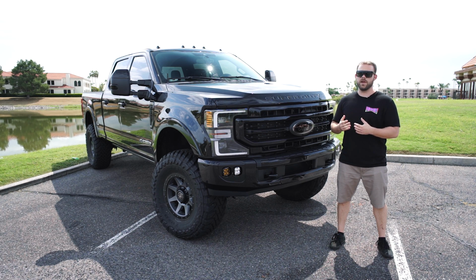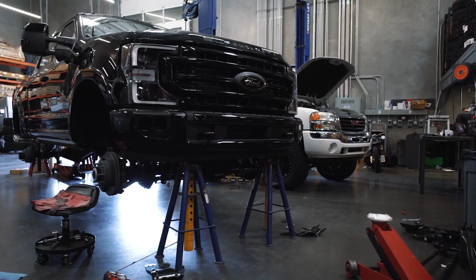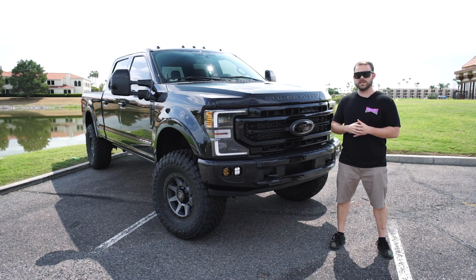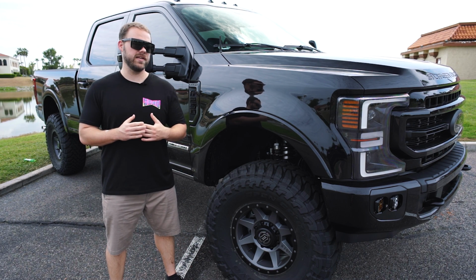Now, even with their better performance unit, with what we're able to do with these trucks, the Tremor package is still subpar. We did remove that complete suspension package, wheel and tire setup, and go for something a little bit more aggressive and much more high performance. This customer came to us looking for the best riding Super Duty possible.